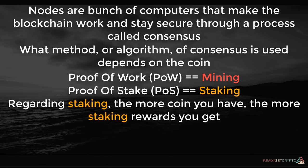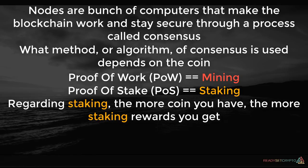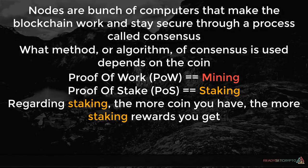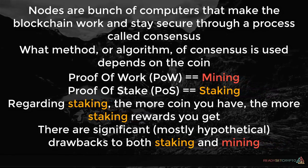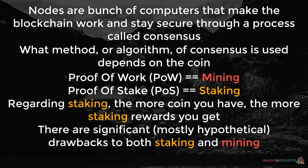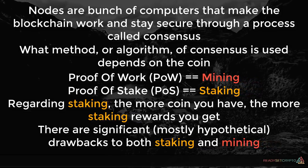So when it comes to mining versus staking, I'm not necessarily in favor of one method of consensus over the other. There are significant, mostly hypothetical drawbacks to both staking and mining. I believe the future will belong to coins that can marry both.